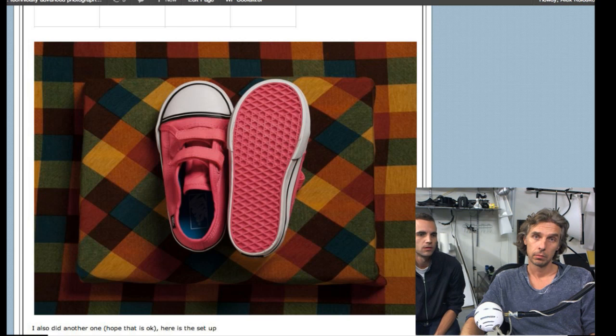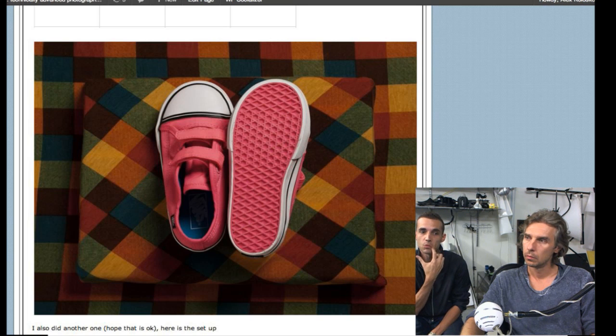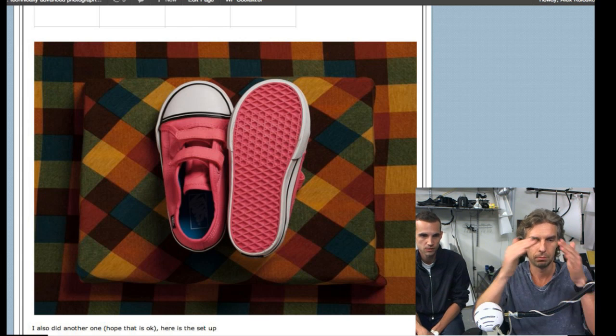One, before I even get to the fabric, the pink shoes should come down a little bit so there's equal space above and below the shoes. You can tell they're a little bit higher, and that bothers me. And then, of course, the vertical lines in the background fabric. When you're shooting such rigid geometric shapes, if those aren't perfectly straight and lined up, it's the first thing I notice, and it's very distracting.